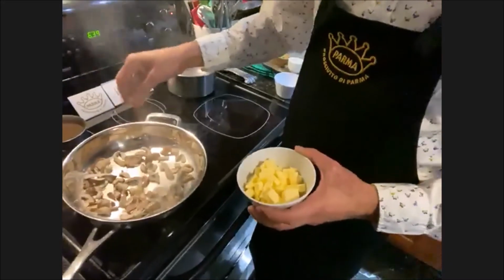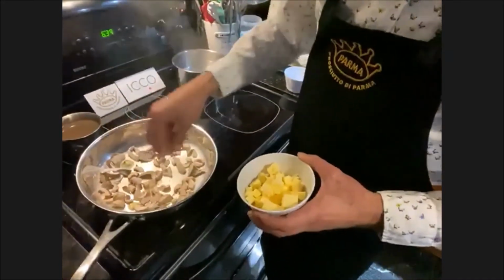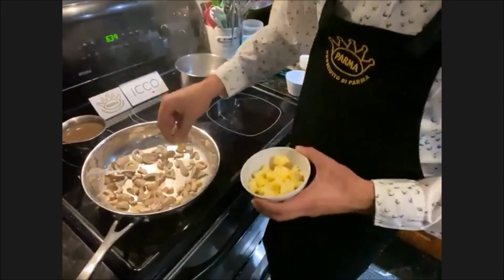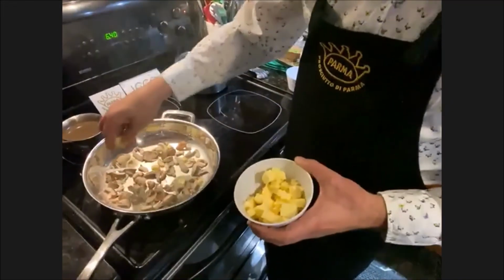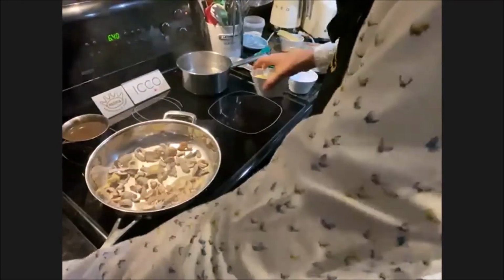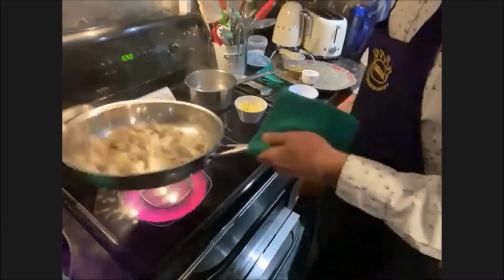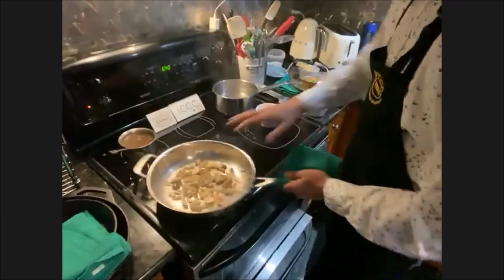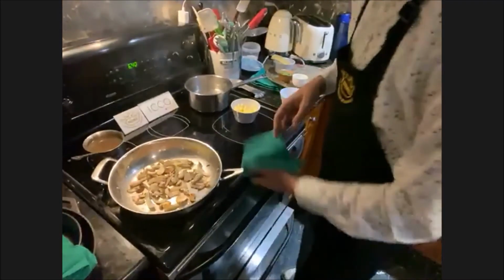The butter is going to kind of smoke. It's going to go brown very quickly. It might actually ignite. It might actually catch on fire. Don't worry about it. Just make sure that you have a pan that is larger than this one, so that if you have a little bit of flames coming up, you can just snuff it out with another pan.